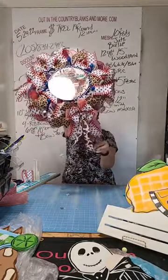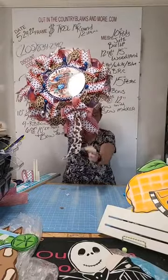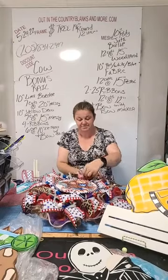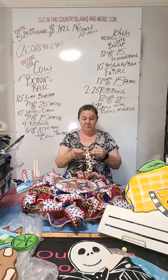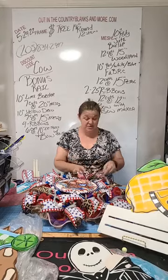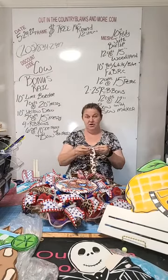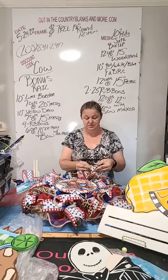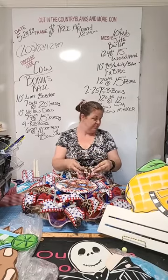Make sure that your tails. Now, when you do long tails like this, guys, you have an option. You can simply roll your ribbons up. Roll your ribbons up, just like this.